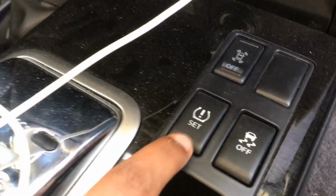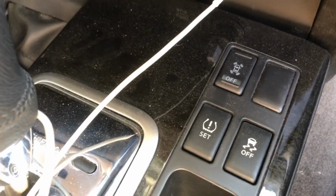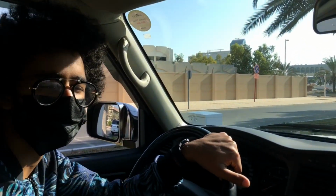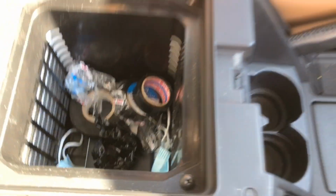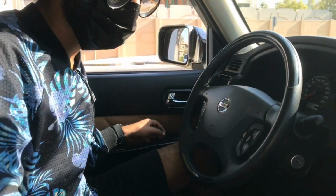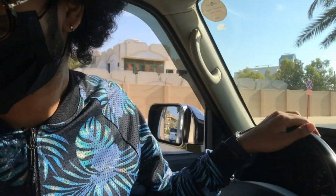Can you guys read this? This is for the tire pressure. Yeah, tire pressure sensors. When you go off-roading, obviously you need to reduce the tire pressure, so you reset that. Here we have storage space. It's quite deep, really deep. And we have door bins, which are big, massive. It could probably fit 2-liter bottles if possible.